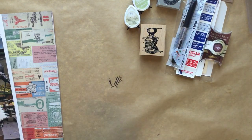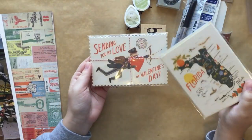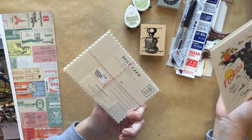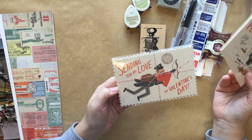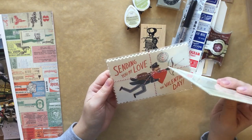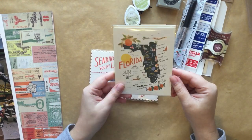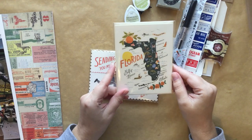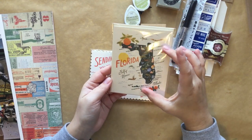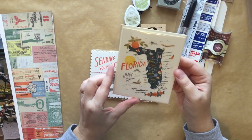And I got some Rifle Paper Company stuff. So I got more of these Valentine's Day postcards because I had quite a few people message me who I'm already sending stuff to that I wasn't originally intending on sending a Valentine to. So I just grabbed up 10 more for some people. And then I got this really beautiful Florida card that I think I'm going to turn into either a writing board or a dashboard. Just laminate the whole thing and use it in one of my notebooks.